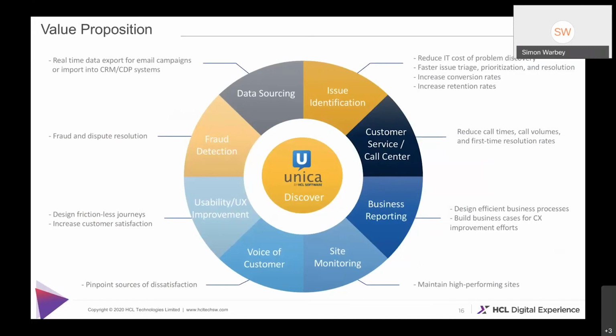Customer service and call center. So if a client is on a website and can't perform an action, so add to cart, checkout, login, they have a couple of options depending on the site. They could abandon, go elsewhere. They could search out a number and call, or use the online chat to complete the activity.